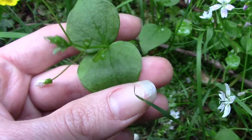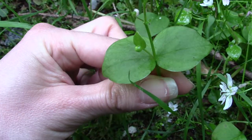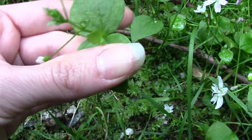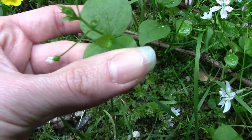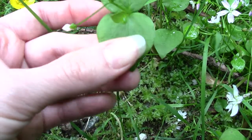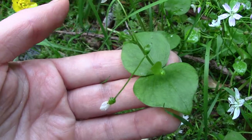There's also these opposite leaves, which are kind of rounded with a bit of a point. And if you feel them, they feel what's called succulent, kind of, or fleshy. They feel very moist, almost like a piece of spinach or something. And they actually are edible.